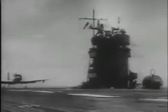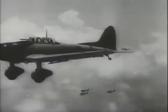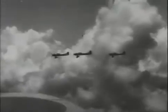The Aichi D-3A dive bomber first flew in January 1938. Its Allied code name was Val. It was an all-metal, low-wing monoplane with an 840 horsepower radial engine. Its top speed was 240 miles an hour. It had a range of 915 miles.